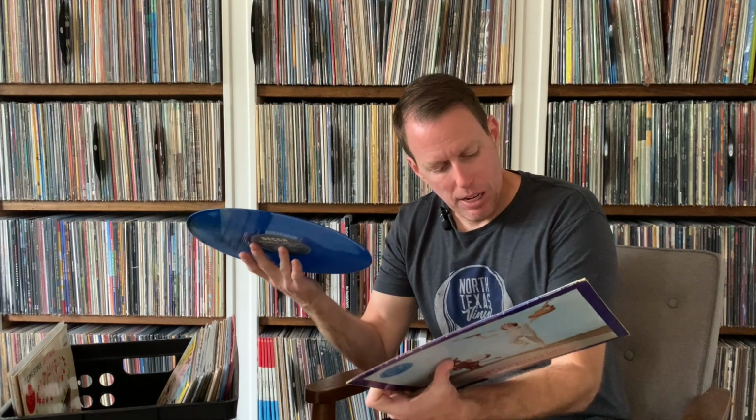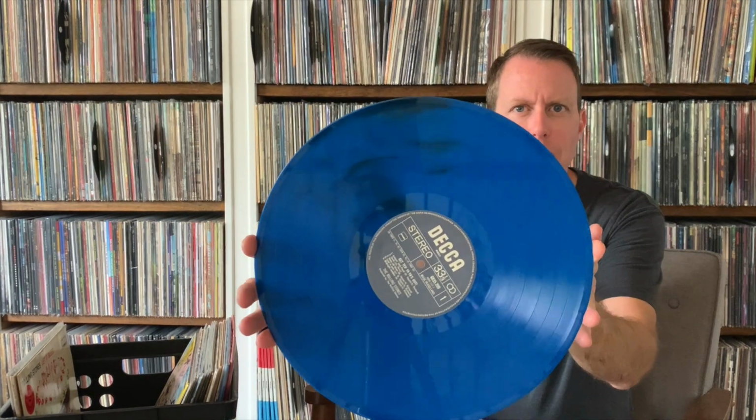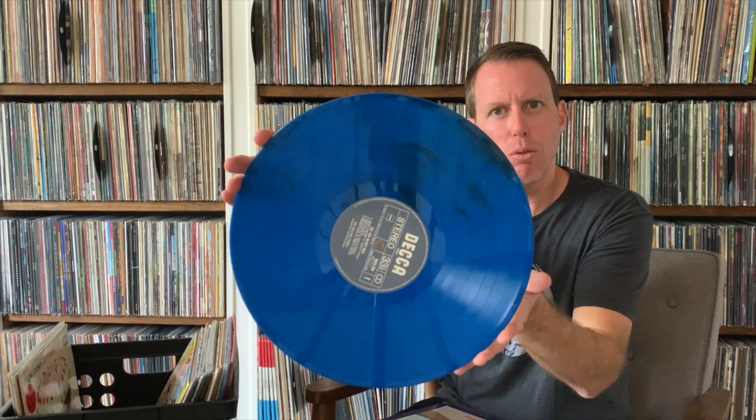Doesn't specify the year, which is not uncommon at all. I think it's from 1970. The Decca Record Company Limited London, printed in the Netherlands. And this one has got the blue, but then look at that similar type of swirl or whatever you want to call it, in this case kind of black, which is really, really interesting.